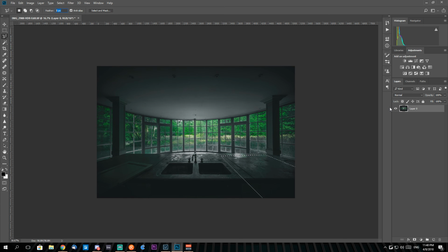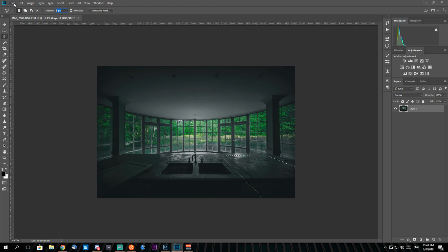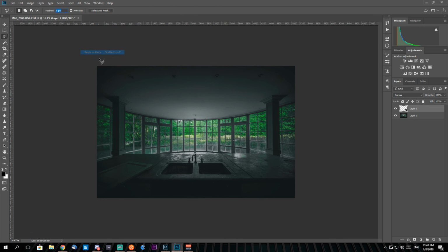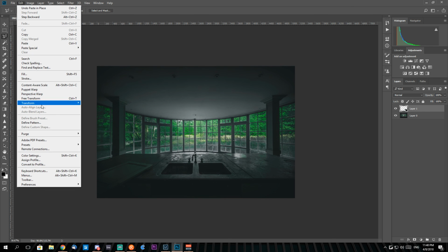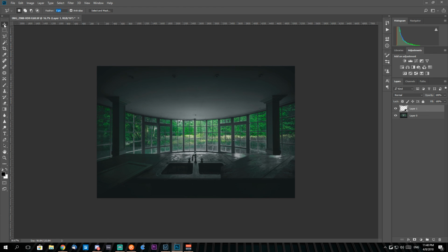So let's copy this. It didn't copy it for some reason. Let's just do that. Copy. And let's paste that in place. So now I'm going to go to Edit. I'm going to say Transform, and I'm going to flip this horizontally. And now I'm going to move this to here. So I'm looking at that line. And that looks about right.